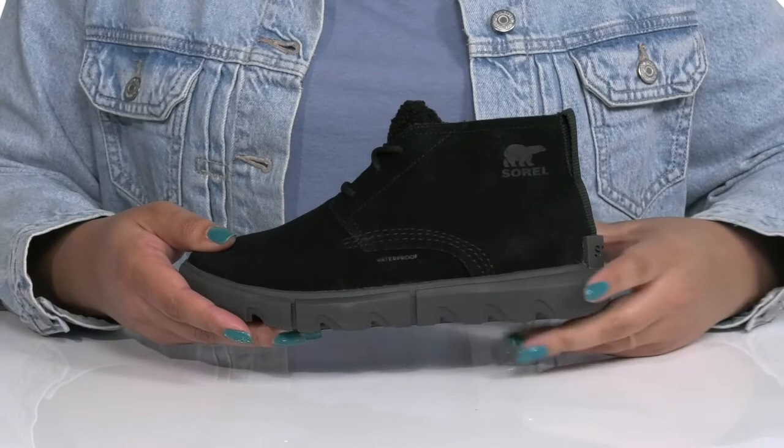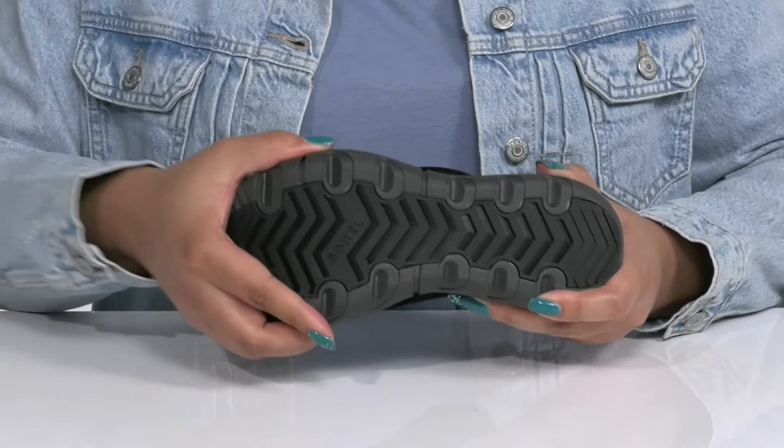It's all on top of a durable and flexible synthetic outsole that is grippy to keep you stable. Wear these with your favorite pair of skinny jeans.